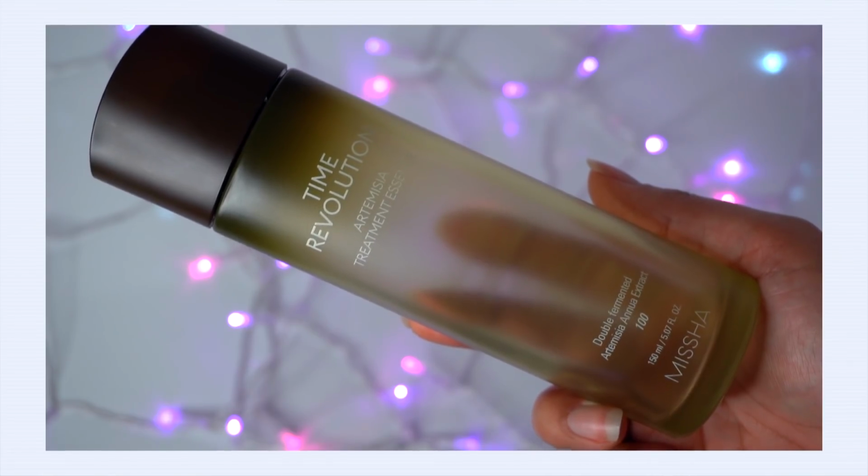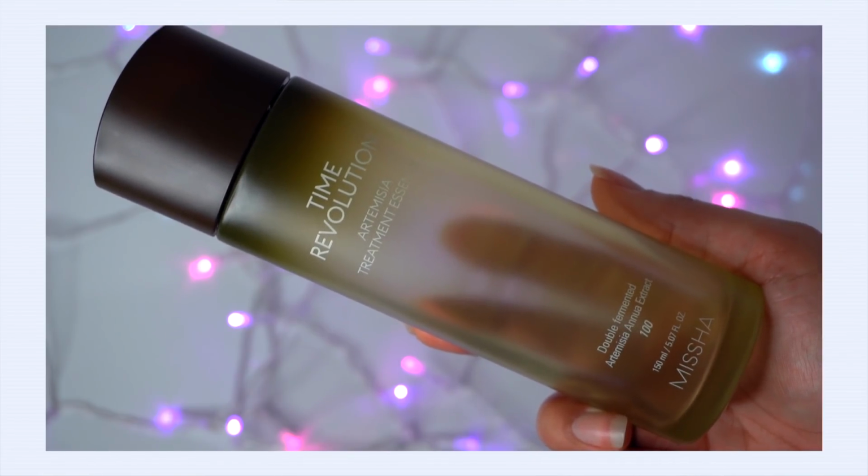I make lots of product recommendations throughout the year, but there are a handful of products that I recommend that I feel pick up in popularity in our community, and one of those for sure has got to be the Missha Artemisia Treatment Essence. This is such a lovely first essence product, and this happens to be the very first product I ever used with mugwort, and I've become a big fan of the ingredient since then.